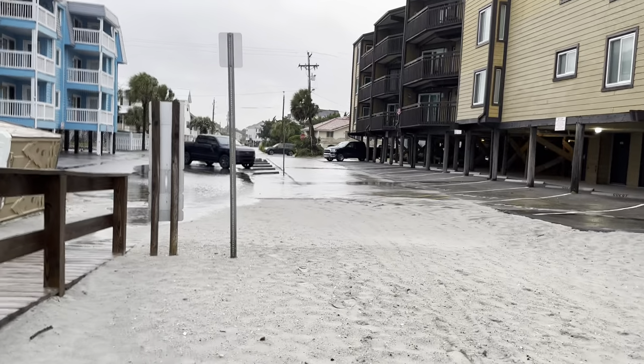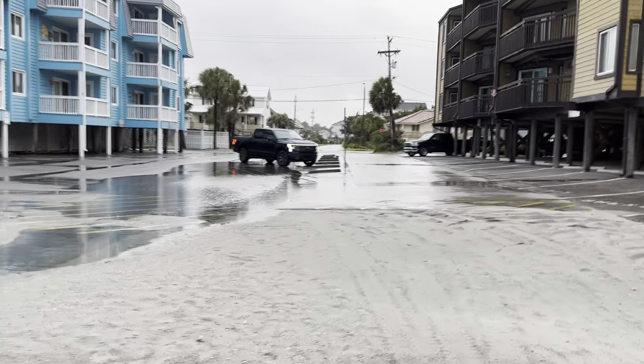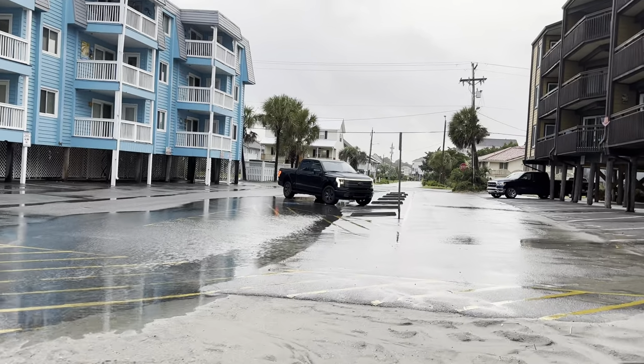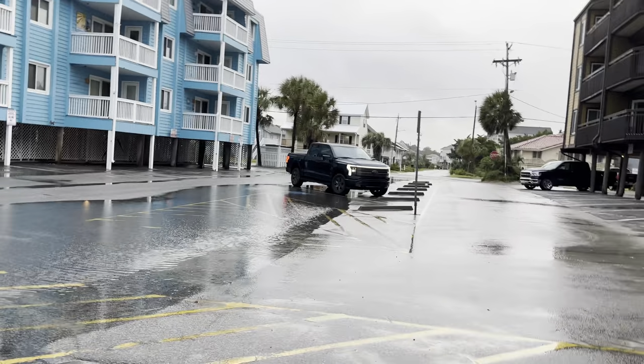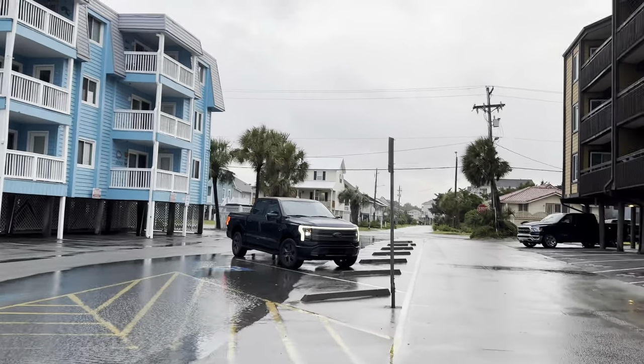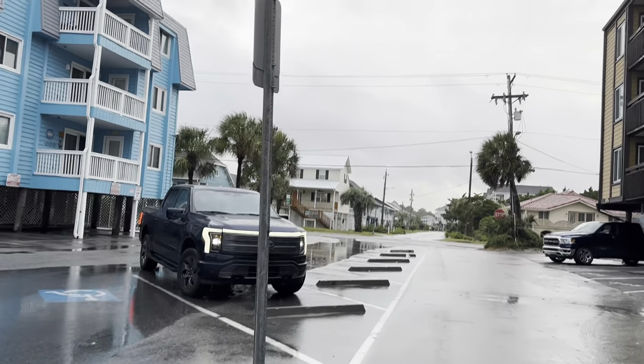So we'll get back in the truck and drive a little further south down to Garden City, see if we see any flooding. Then I have to get home and get back to work.